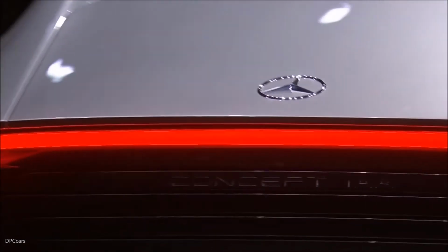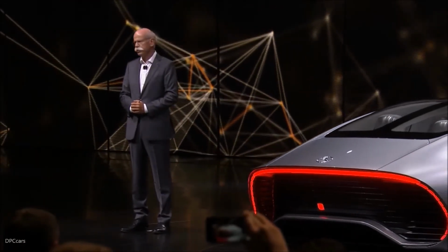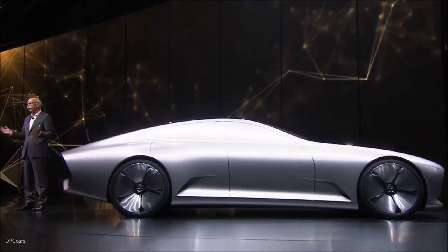Traditionally, I summarize my speeches at the end of the eve of the Frankfurt International Motor Show. But today, there is no need to do so. The executive summary is standing right in front of you. Our show car presents some of the advantages of digitization right inside the car.